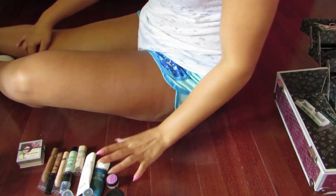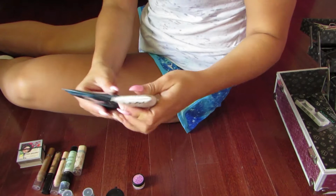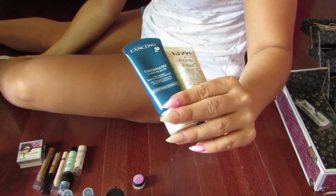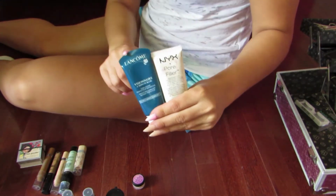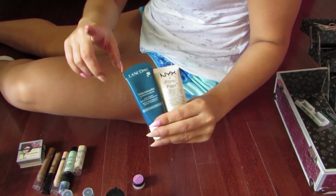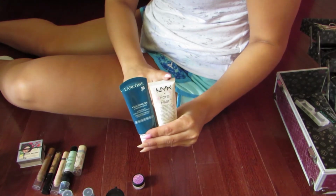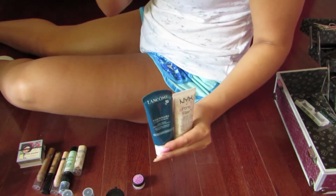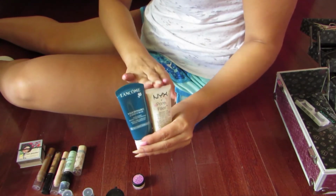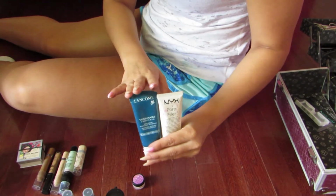For all the extras that go with making the skin perfect, I like to use these 2 primers. I use the NYX Pore Filler or the Baby Skin from Maybelline and the Lancome Visionaire. The Lancome Visionaire I usually reach for anybody that has wrinkles or for the older types of skin, and the Pore Filler is usually for those around my age, maybe a little younger, like the prom girls that have large pores and we want perfect skin. The Lancome does exactly what the NYX Pore Filler does, but just a little bit more.